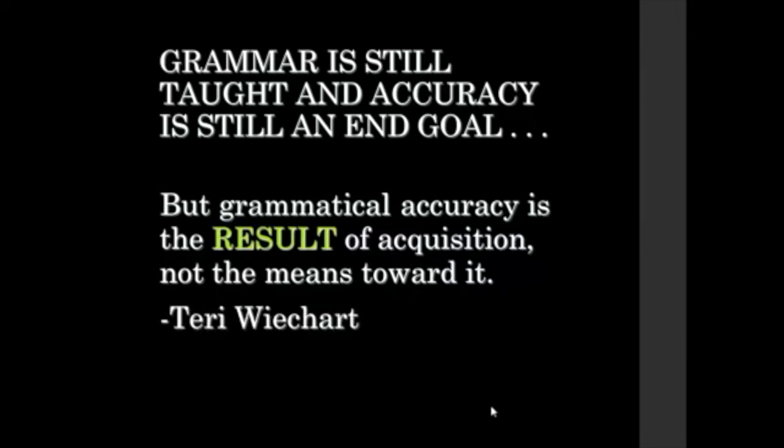That was, by the way, a quote by my good friend Terry Wiegert. Shout out, Terry. This is a really powerful statement because as teachers, we don't want our kids to always talk incorrectly, with the incorrect grammar. But students are not going to learn the grammar first and then use it correctly. They need to acquire language, use it, and then they become more accurate as they have acquired language. And it's really just a whole different way of looking at it.